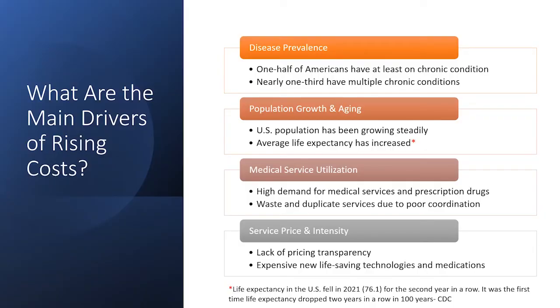The third driver is how often we utilize medical services in the United States. Given the older population and disease prevalence, and a model right now that we've seen that rewards utilization, it's no surprise that we see high utilization and volumes now. Another major contributor to this utilization is duplicate services due to poor coordination. Most often, this is lack of interoperability between electronic medical records that forces providers to repeat labs or tests because they're not able to talk to EMRs that provide the results to these services that have been done already in the past.